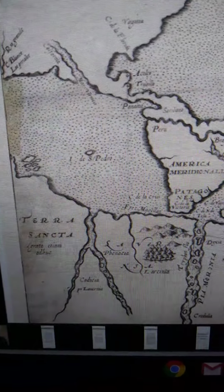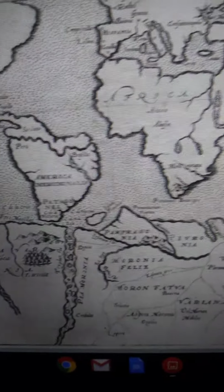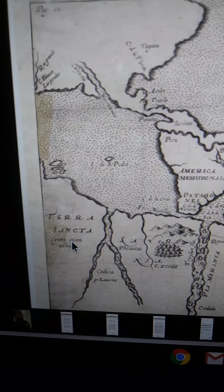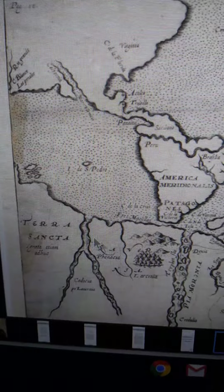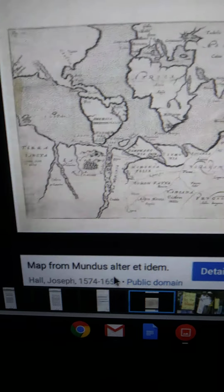Hey, y'all take the Terra Sancta challenge with me. I challenge y'all to find another map of Antarctica with no ice and the words Terra Sancta on it. I've been looking, so if you could find some more validation of this Terra Sancta in Antarctica. So far, this is the only one I've been able to find. Even when I tried to cross-reference it under Joseph Hall, this is the map from Mundus Alter et Idem.